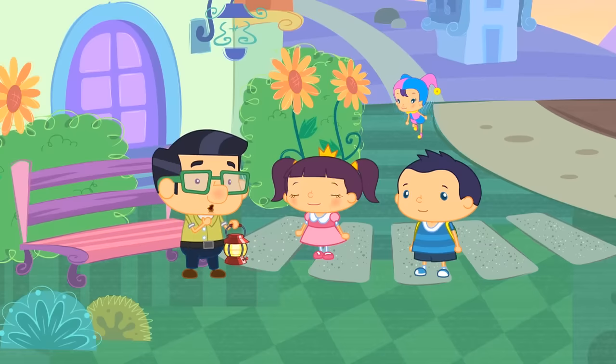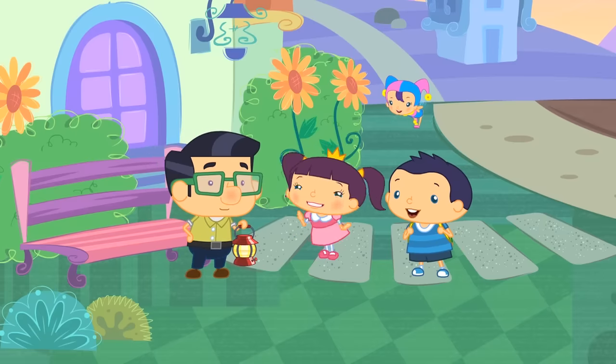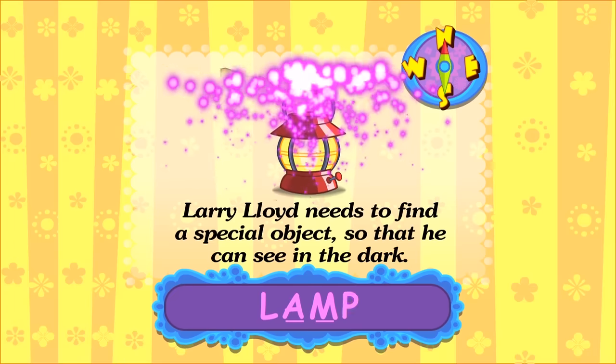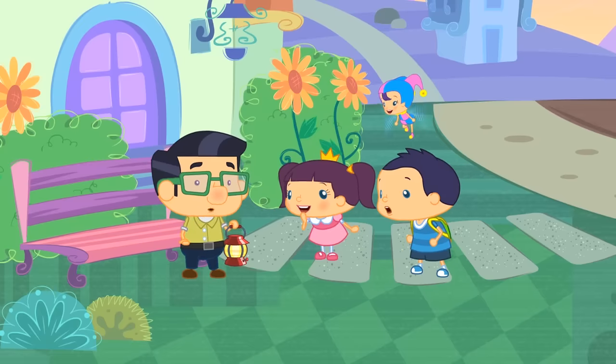Wonderful! I'll be able to see where I'm going when I visit my cellar with my bright lamp. Lamp! That's the answer to the second clue. Larry Lloyd needs to find a special object so that he can see in the dark. Lamp! L-A-M-P! Lamp! Because you were all so very clever, I am going to give you a clue that will lead you to L Monster.